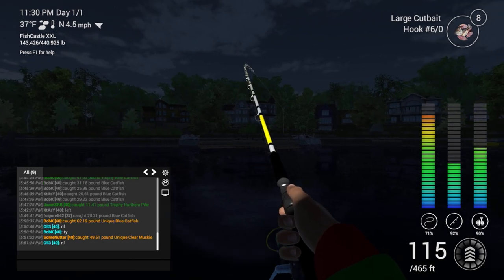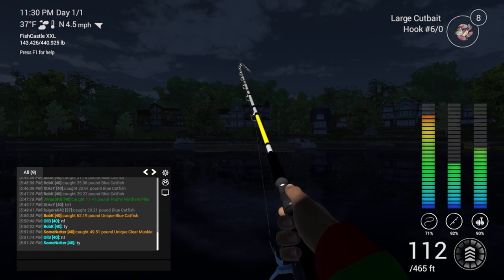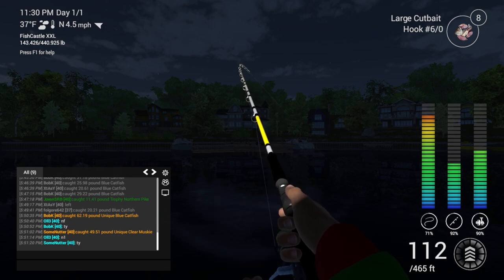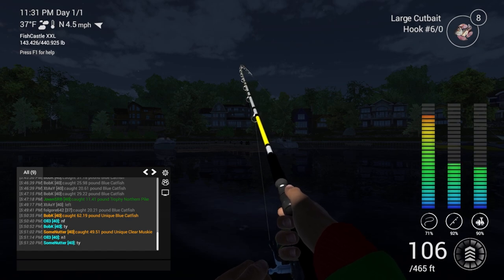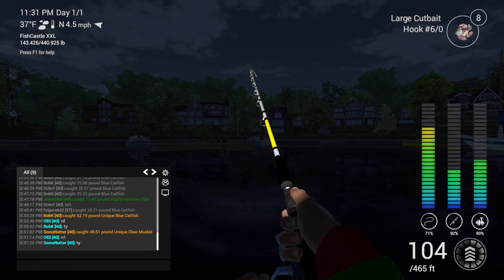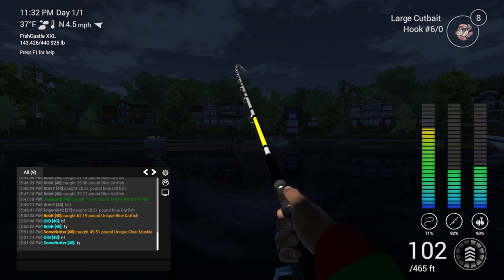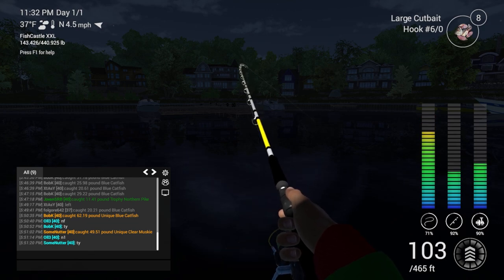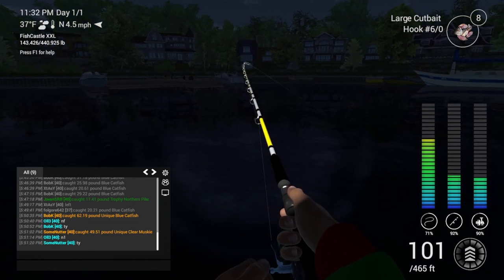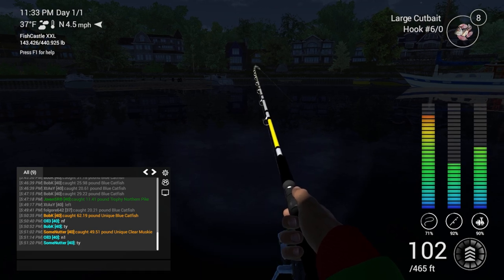Ooh, I got a bit of a reprieve there, didn't I? Just letting it... As soon as it drops a little bit... Oh, we're getting somewhere. Maybe this will work a little bit. Oh, back to 100. We had it under 100 for a little bit. God damn, this fish. Oh, we're under 100. Oh, come on!